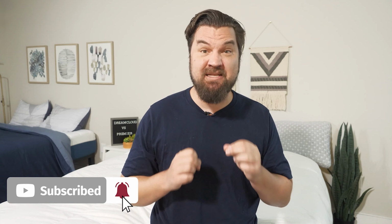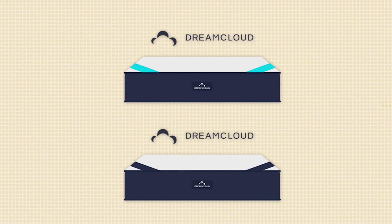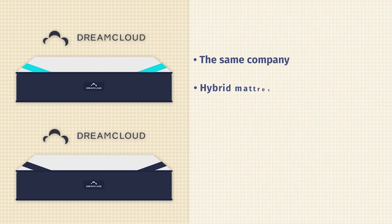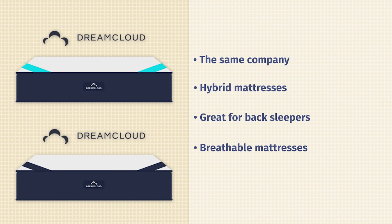So I'll start off by talking about the similarities between these two mattresses. First off, they come from the same mattress company, the DreamCloud and the DreamCloud Premier, so same sleep trial, same warranty, same customer service terms. They are both hybrid mattresses. They are both a good match for back sleepers. They are both very breathable mattresses. And last but not least, they feature the same cashmere cover.